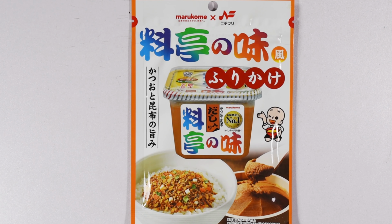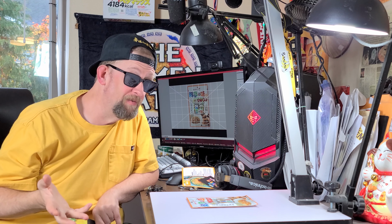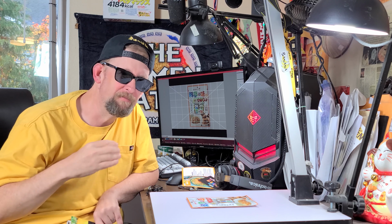And finally, we have some garnish. This is some miso furikake. So this is something that's really good to throw on rice, on your ramen. You could put it in popcorn, I guess, if you wanted. But yeah, furikake generally has like sesame seeds, a little seaweed, some seasonings.